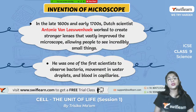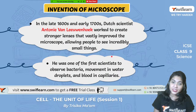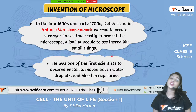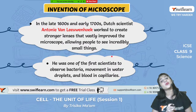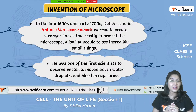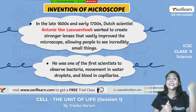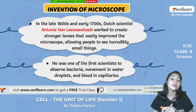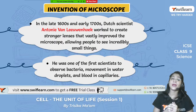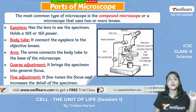Okay, so different improvements of the microscope were given by him, and he first observed the tiny bacteria which were present in moving water. It was first seen by Antony van Leeuwenhoek, as well as the blood cells which are present in the blood capillaries. These were also seen by Antony van Leeuwenhoek. So please note down the name of the scientist. This is very important and you can get a question from here.